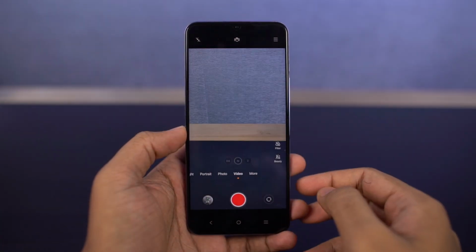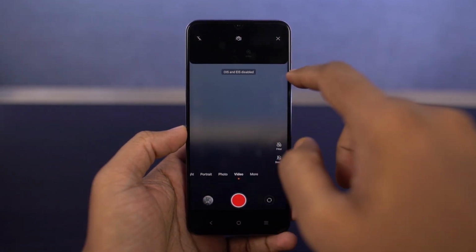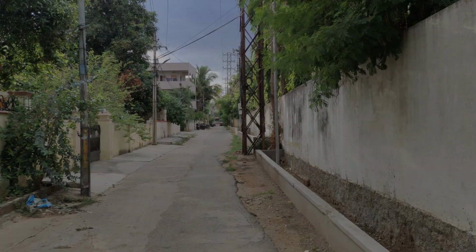Next, this phone also supports 4K video recording for the front camera. This is one of the few phones that offer this feature. Here's a quick video sample.